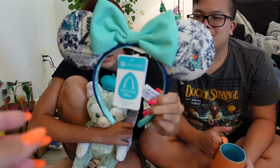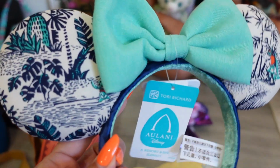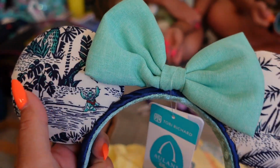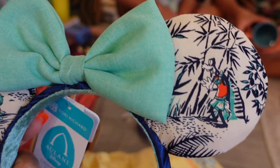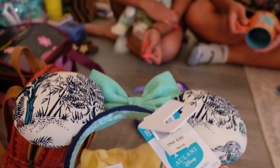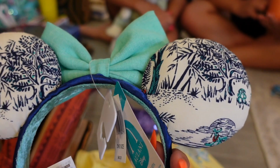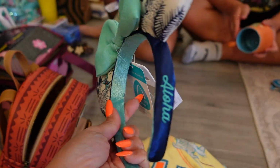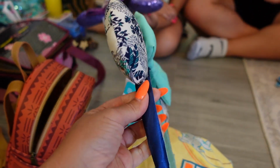I only realized this after we already bought it. I'm wondering if the placement of the fabric is like maybe you have to choose which one you like. But there's Stitch and Goofy, and there's someone on the back, and Pluto is down there too. These are really pretty. I've never seen these ones before, and it says Aloha on the side. These ones are a little bit more expensive, $40.